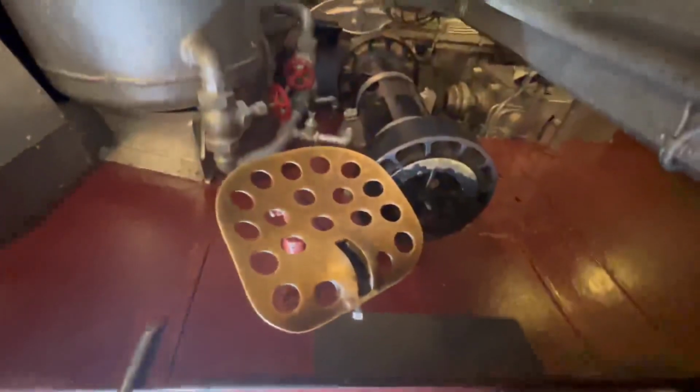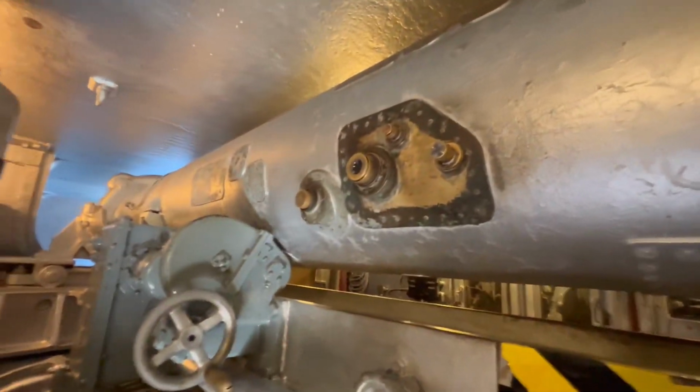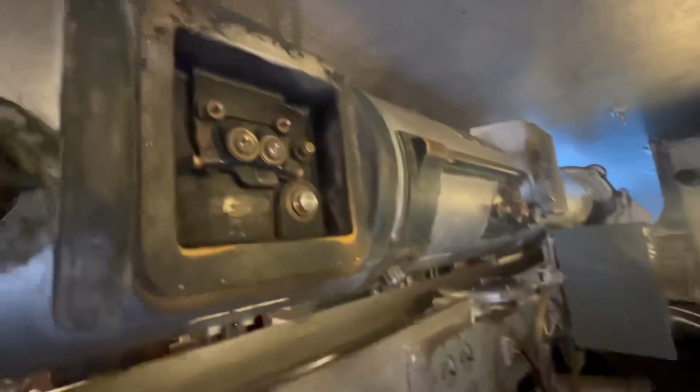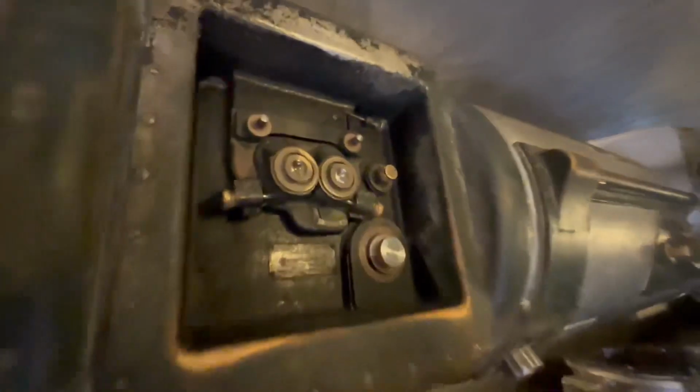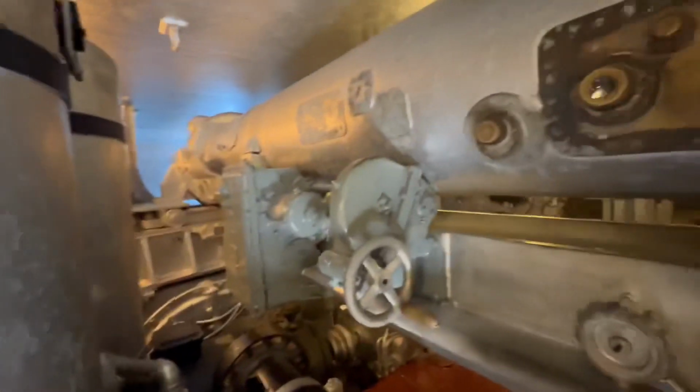We got some more seats where you can sit and operate these different valves. It really is crazy. I mean, this is just the turret. This has nothing to do with the actual operation, but it really is crazy how many controls there are to operate these things.